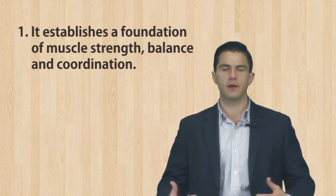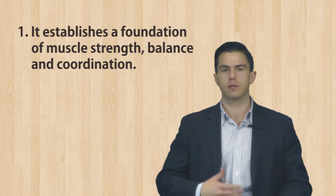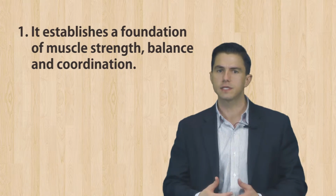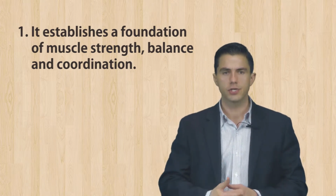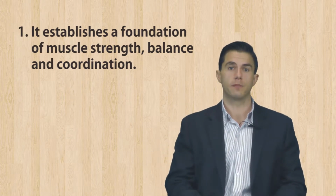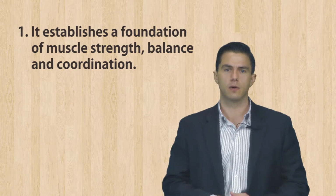So reason number 1, it establishes a foundation of muscle strength, balance, and coordination, so later down the road, you can complete more complex exercises. Think of a house that has a nice foundation. You can start building upon that. You don't start building the roof before you start building the foundation. The same thing kind of applies in our body. So that's reason number 1, great foundation.